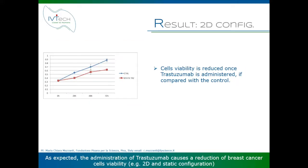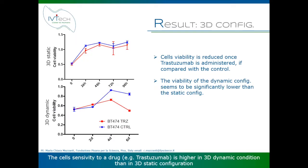Administering the trastuzumab, we have a reduction of cell viability in 2D configuration, as expected, but it's even more interesting to analyze what happened in the 3D scenario. On the top graph, we have the control in static condition, and on the bottom, the dynamic condition. As you can see, after 6 days, we have a significant reduction in cell viability if we compare the treated and not treated configuration.